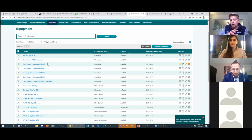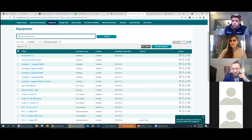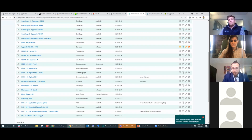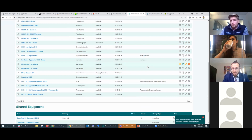I really like the equipment management tool on here. That's a very good point. I mean, I've seen labs that create a section for issues that they have for different equipment. And then that's another filter for you to search by and know that, okay, hey, this HPLC, the pump one has been broken. So, okay, let's be more cautious of that.